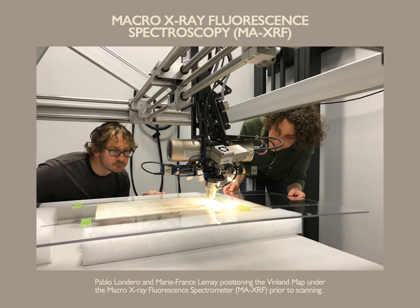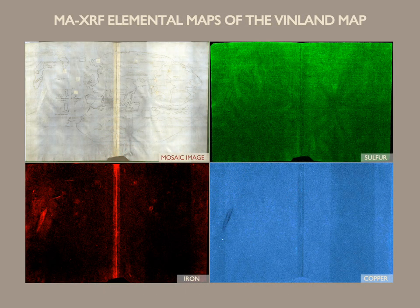Two of our colleagues are pictured here positioning the Vinland map for scanning. In this slide, we can see a mosaic image of the Vinland map in the top left corner, along with three false color elemental maps generated by macro X-ray fluorescence spectroscopy. In these images, areas that are brighter in color indicate increased levels of an element, while the darker or black areas indicate a lower concentration or the absence of that element.